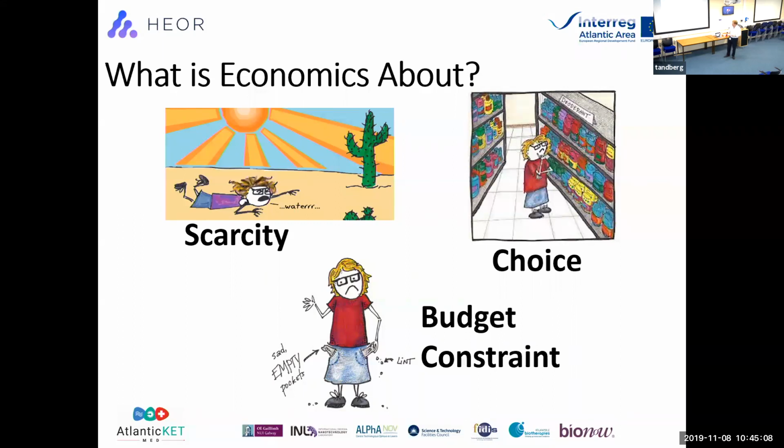Given all of these three concepts, economists want to understand that given a budget constraint, so for example, we can say the NHS here in the UK has a budget constraint. It's allocated by the UK Department of Health. It needs to make choices. And those choices are made in the context of scarcity of those resources.